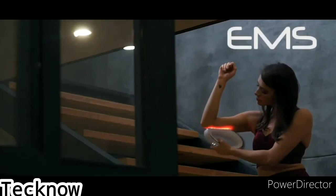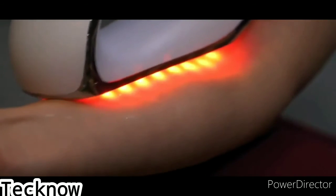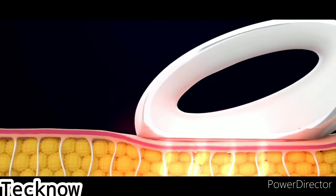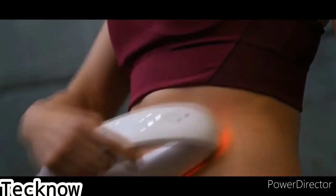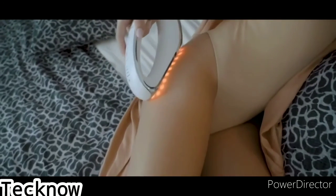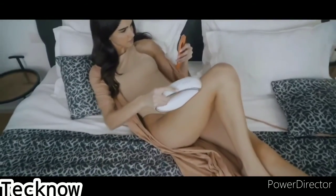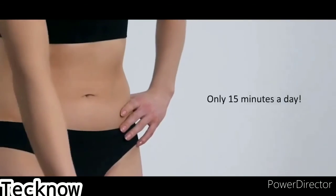Electromuscle stimulation then sends gentle pulses to firm and tone the muscles while tightening your skin. We even added a special fitness mode that mimics a full fitness workout without the effort. Fat Iron will change automatically from warm-up to toning to cool-down, giving you similar results as in the gym. Fat Iron uses the same technology, but instead of expensive bulky machinery, it's affordable, comfortable, for home use, and only requires 15 minutes a day. That's right, only 15 minutes a day.